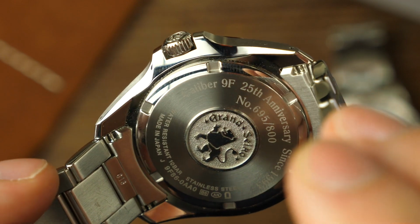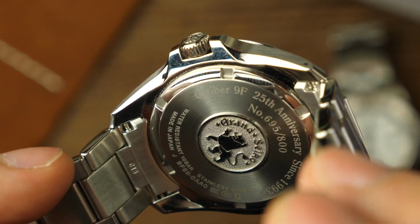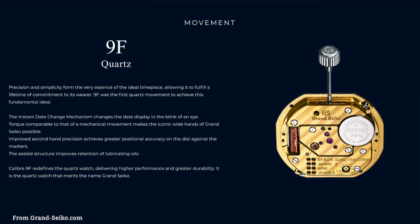Now the movement is obviously the most contentious part of this watch. The movement is quartz, it's a 9F quartz, and this watch is celebrating the 25th anniversary of the 9F. But the 9F isn't a normal quartz movement. This movement is put together by two watchmakers. It's assembled by one watchmaker and it's then regulated by another watchmaker. It has amazing technology inside of it.